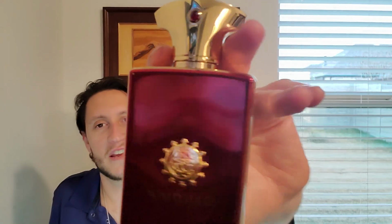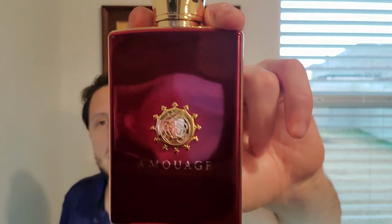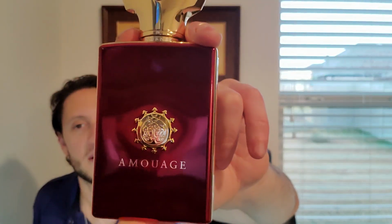No one talks about this either. Look at the presentation again, just regal. I mean, this is royal. Regal is the only thing that comes to mind that fits it the best. And I love tobacco fragrances. I could also put this in a tobacco list, but it works very well as an incense fragrance.